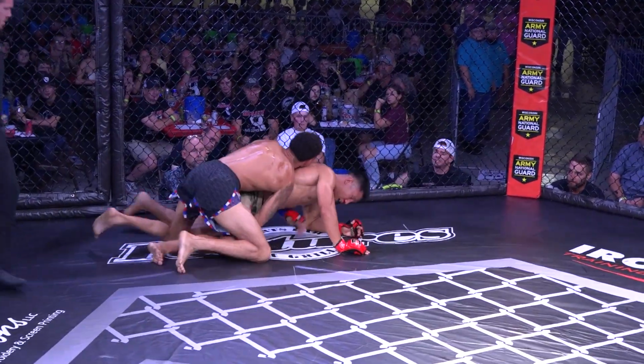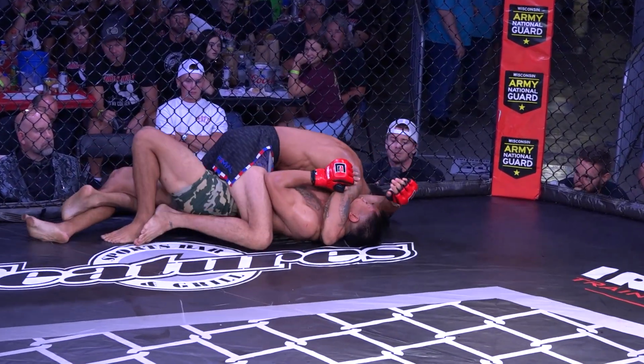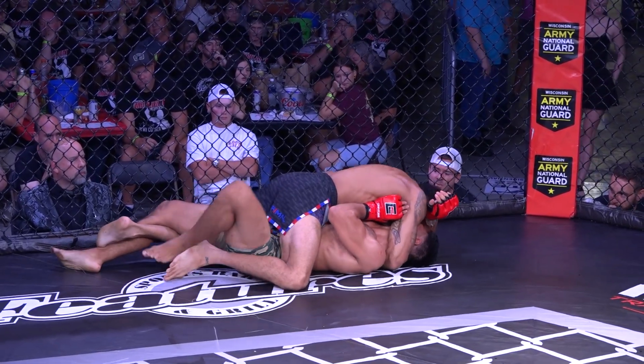I will say that. Oh, sneaky little takedown. That was a beautiful little sit-up by Perez there. Used his legs to trip him, and now he goes right into mount. That transition happened so quick that we weren't even able to call it.